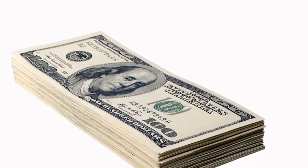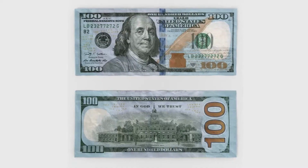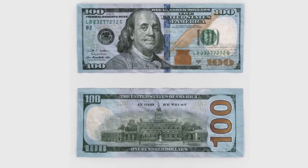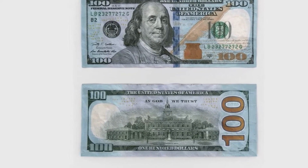The length of time the loan lasts will depend on how much you want to borrow. If you are going to use the loan to cover a large expense, such as a car repair, it is likely that the interest rate will be very high.